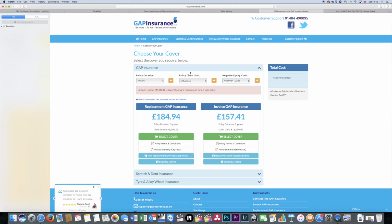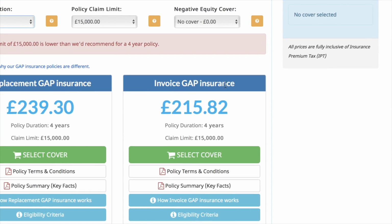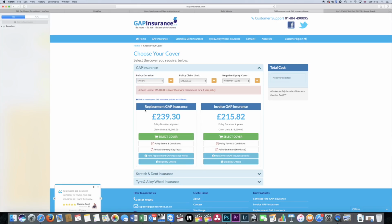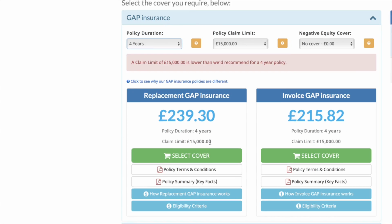£15,000 claim limit with Gap Insurance. Again, let's make it 4 years. £215.82 invoice gap or replacement gap. So remember, that's where even if to replace the car with the same spec is going to cost us more than originally we paid, £239.30 with a claim limit of 15 grand.